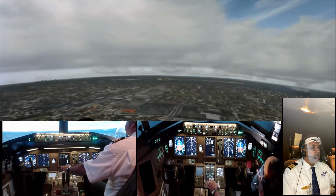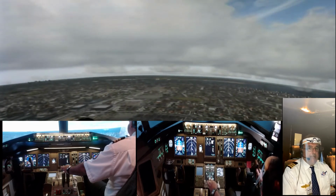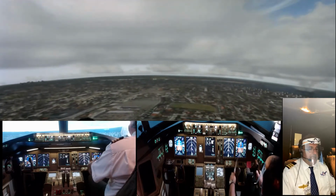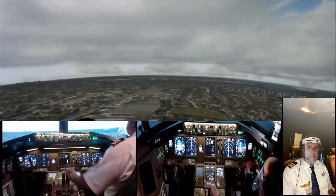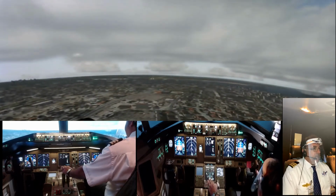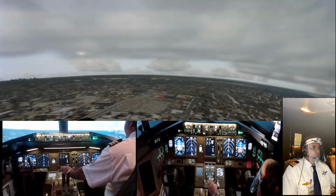Excellent. At this moment, I am looking right here. You see it? That's my PFD. Okay. A little bit to the left, a little bit to the left, a little bit to the right, and here we go. We keep landing.